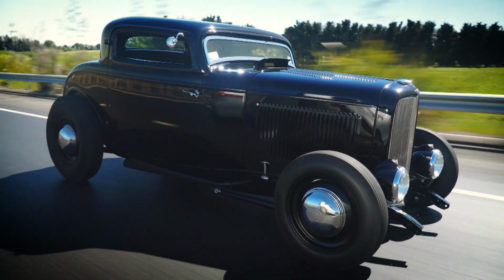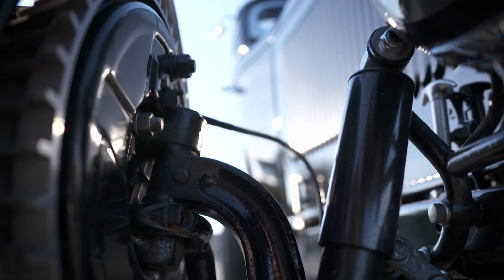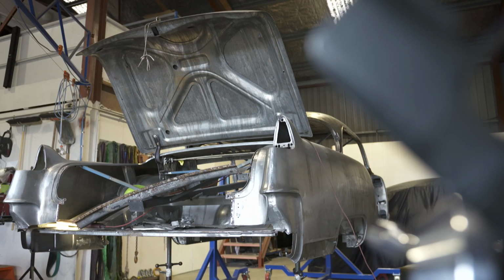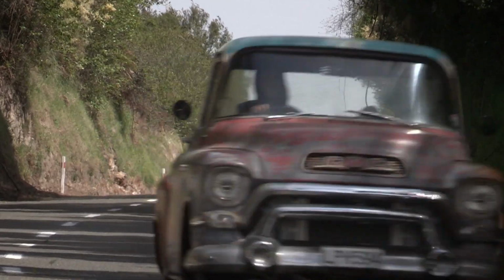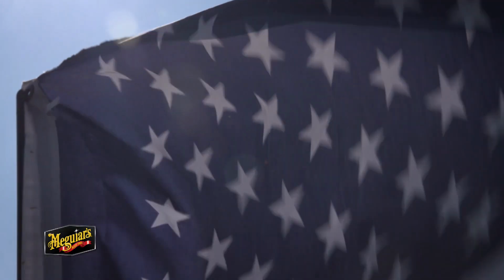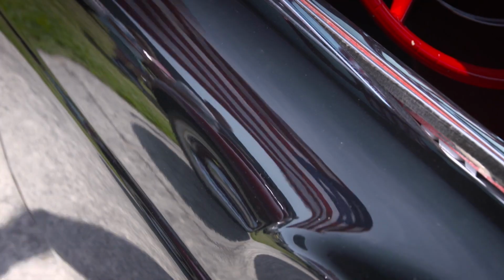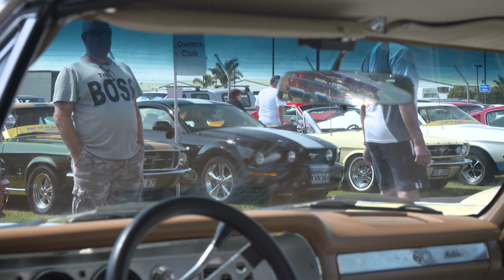Coming up, Tony's Rolling Bones inspired Deuce coupe in Henry's favourite shade. And engineering meets art. We shed raid Taupo's Hayter Precision Metalworks. But first, thanks to our mates at Maguire's, we're off to Mount Maunganui for the Bay of Plenty Mustang Owners Club's excellent annual All-USA Day.